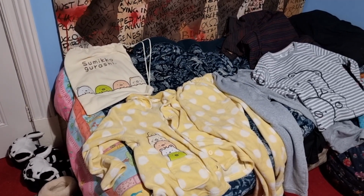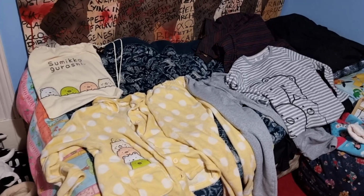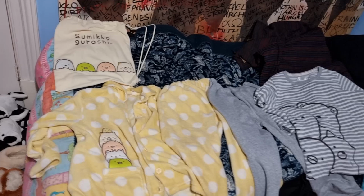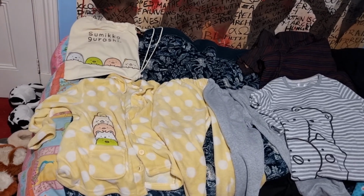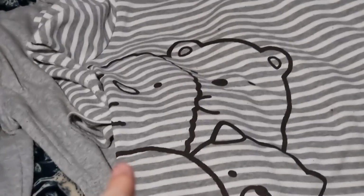I like them because of the way my family translates things. I think Mum translated it for me as corner creatures. And it was kind of cute, especially at the time. So these are the ones that I would usually wear in winter.